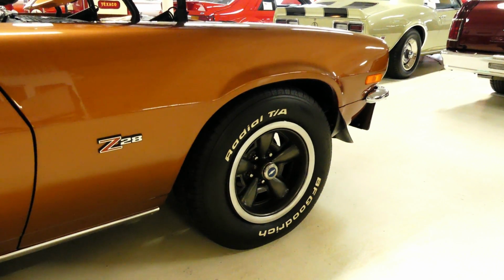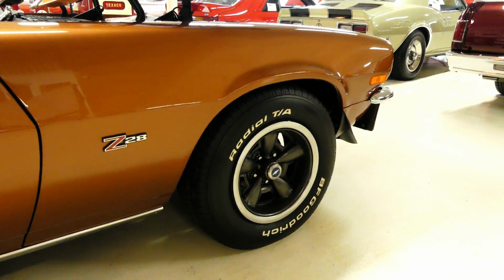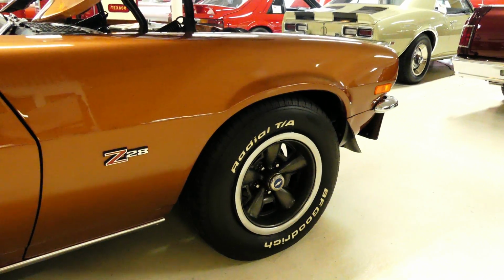As you see, BF Goodrichs on all fours, Chevy Rally's on all fours. Those are 15 inchers.